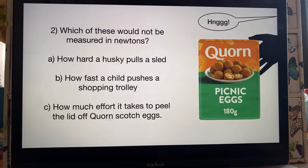A, how hard a husky pulls a sledge. B, how fast a child pushes a shopping trolley. Or C, how much effort it takes to peel the lid off corn scotch eggs. This caught a lot of people out on Facebook.